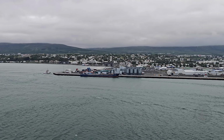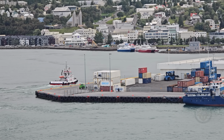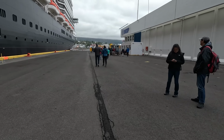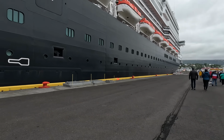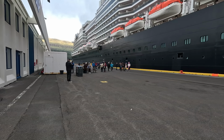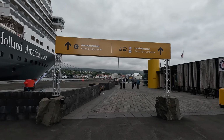The port can accommodate 3 ships, but the 2 main ones are at right angles to each other. You pretty much face the main part of town, just a 10-minute walk away. Not much to see with the port itself. There's no terminal, but a large dock and outside parking area. There's a Wi-Fi hut facing the shipping company building, pretty basic otherwise. Signs and outside maps are nice and clear.